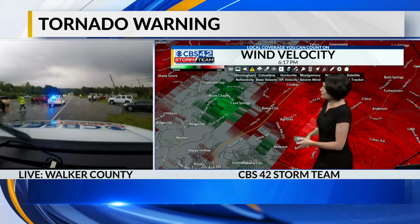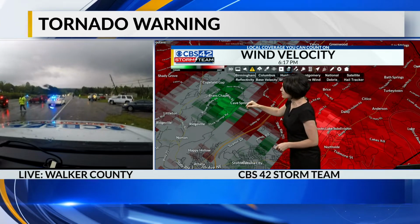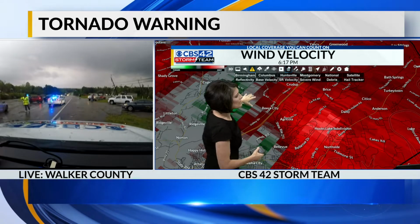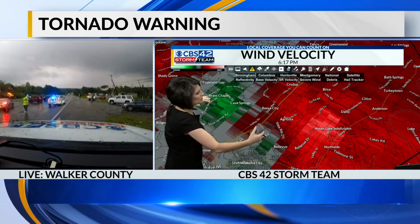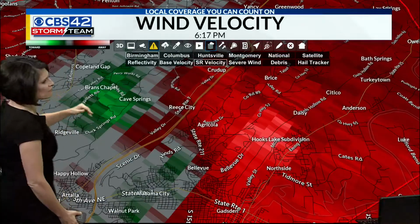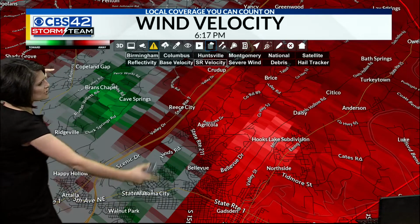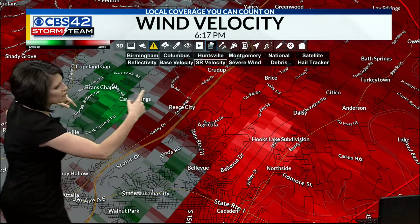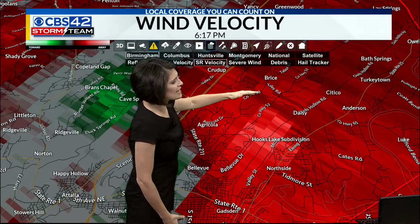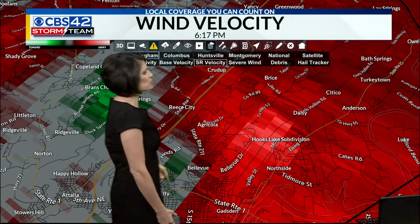So you see this couplet, actually this scan, it looks like that couplet's a little bit better defined. You can see anywhere from over towards Copeland Gap. I'm going to give this enough space, really. I don't want to get too specific right here, but this is right along Interstate 59, over towards Copeland Gap and even back towards Shady Grove just a little bit. This is kind of a broad area of rotation in Reese City, and this is traveling towards Daisy and then on towards Anderson, up towards Turkeytown and Bath Springs.